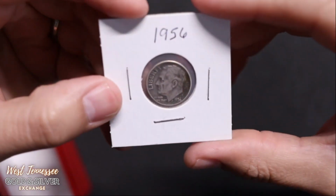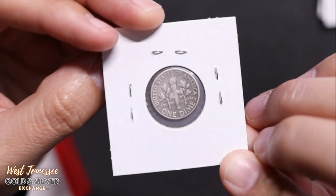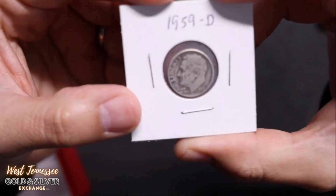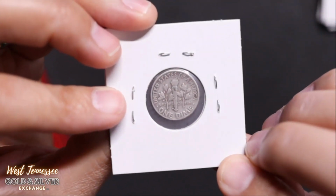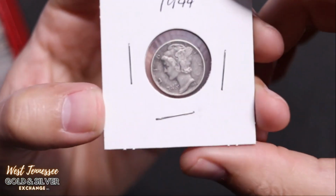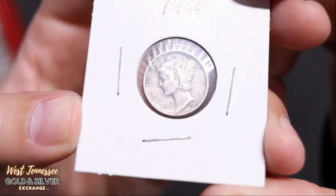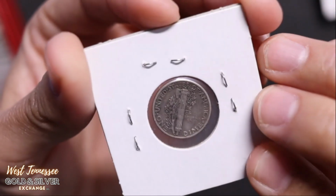1964D and '56. Not in the best shape in the world, but these are very good if we ever get into some sort of a trading system where we have to trade these for gallons of milk or eggs. Who knows? It's a 1944 right here. Not bad shape. Nice Mercury.